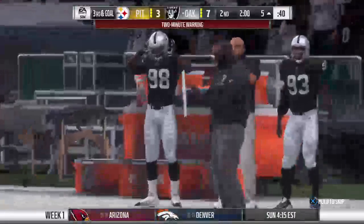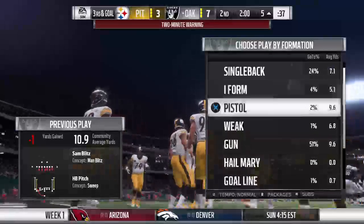2 minutes remain here in the first half. We'll come back to Oakland after this.